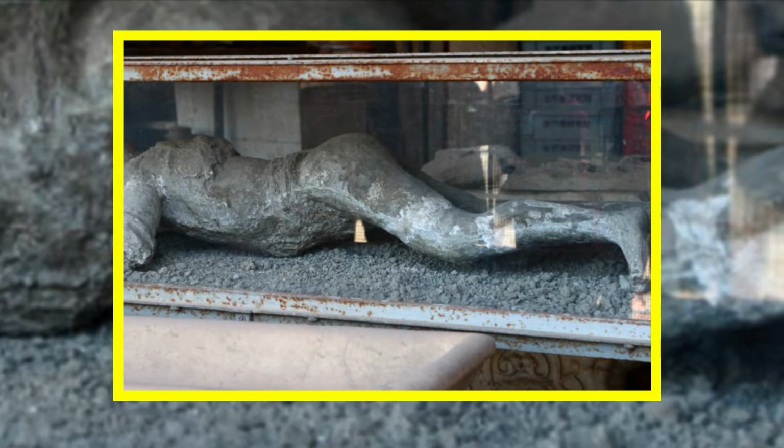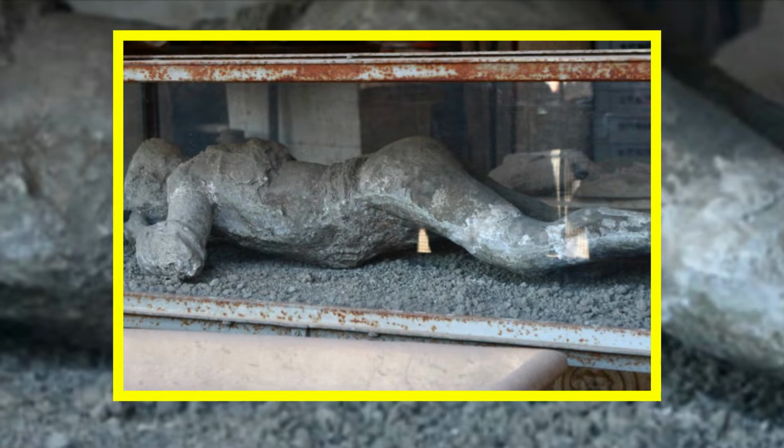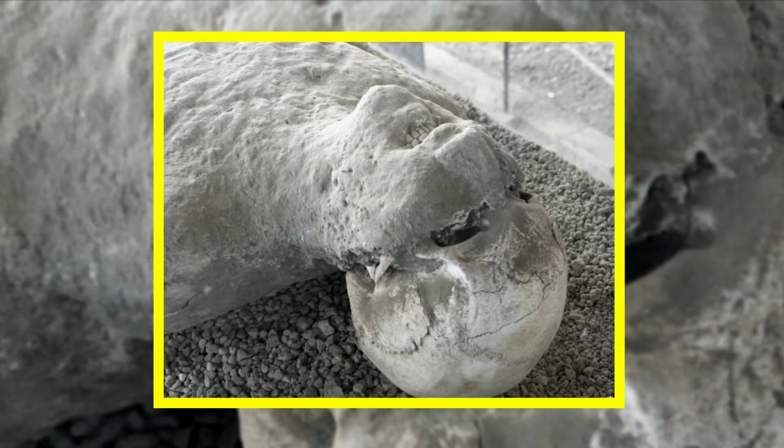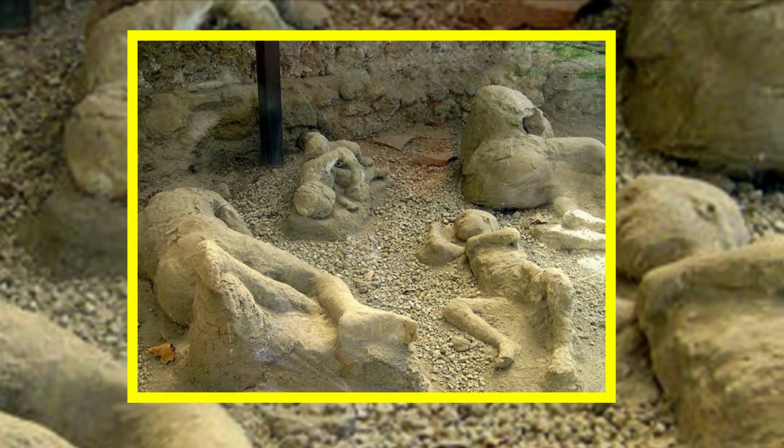Many Pompeii bodies are on display and encased in glass for protection and preservation. Those who were killed by the eruption of Vesuvius died agonizing deaths as the overwhelming heat boiled their blood. The remains of an entire family that succumbed to the eruption.